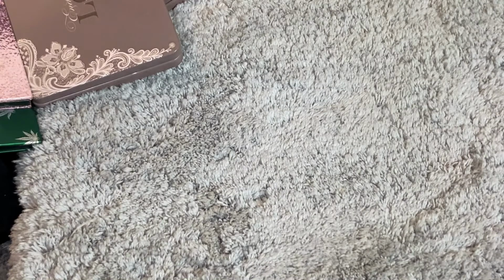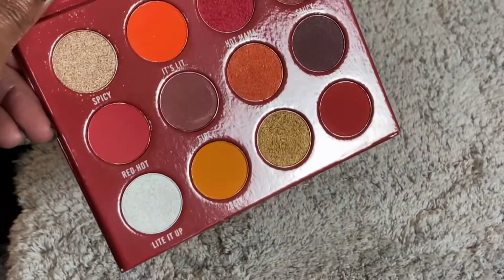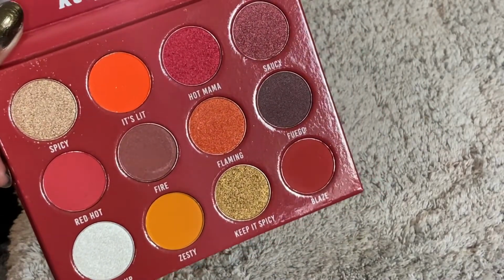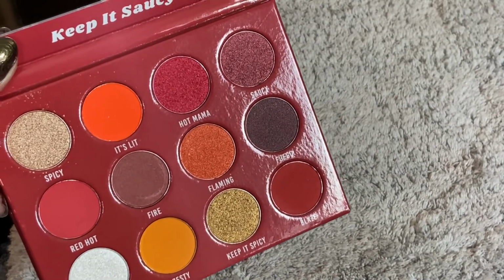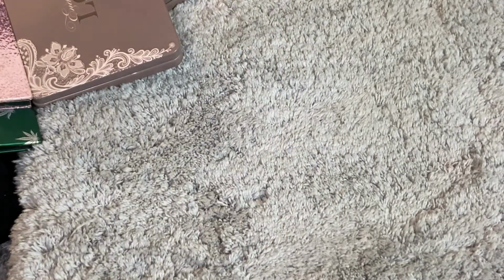Okay, the Spicy Sriracha from Peachy Queen. I am not a fan of Peachy Queen's business practices or their owner, but they do make good shades. This is what it looks like. I have not used this one yet. I love that mustard. That gold green is stunning. That red and that orangey color, really pretty. I like this one. I've considered selling it, but I would like to use it first.